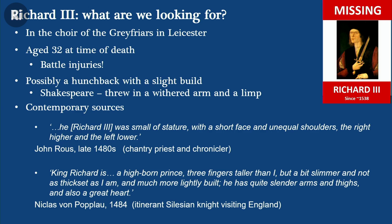And then you've got Nicholas von Popplau, who I love Nicholas, right? He is apparently an itinerant Silesian knight visiting England. So to me, that sounds like a kid on a gap year. He's come over, and he talks about how Richard is 3 fingers taller than he is, but then doesn't tell you how tall he is, so you can't work out how tall Richard would have been. But he talks about him being lightly built, slender arms and thighs, and a great heart.